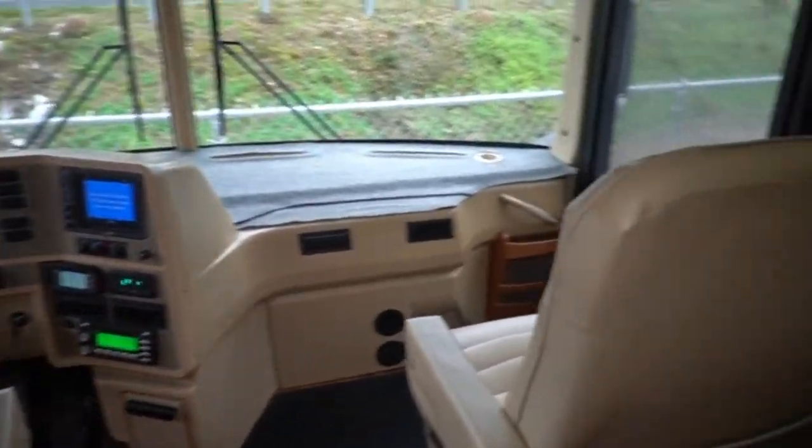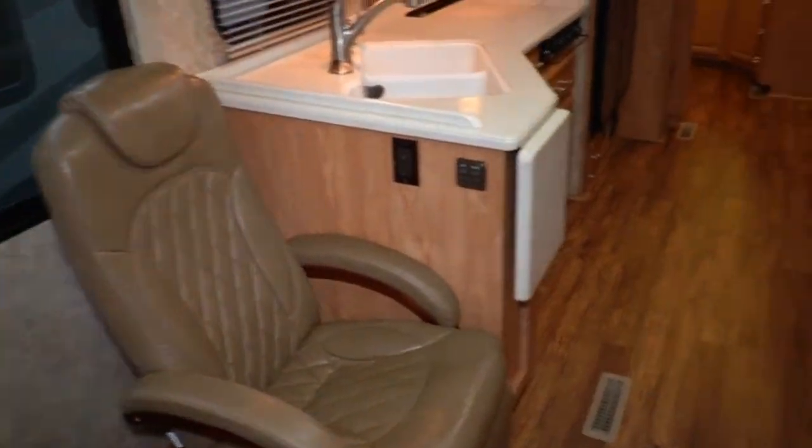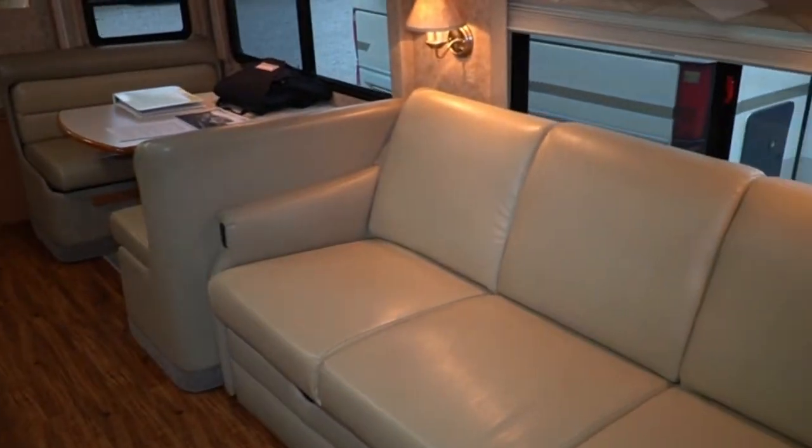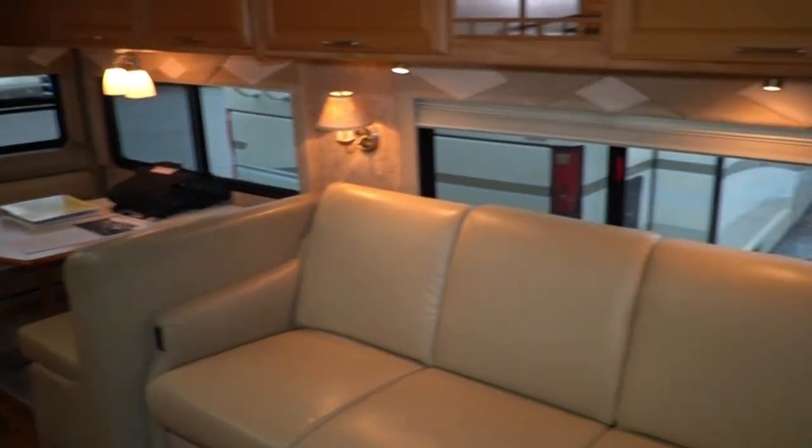No fees, no games, no gimmicks, no surprises. It doesn't matter if you pay cash. It doesn't matter if you go through a finance department. If you go through your own bank or credit union, it's all the same to us, folks. It's all cash to us. If you got a trade-in, we'll accept trade-ins. Give us a call. We'll trade for about anything, guys.